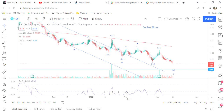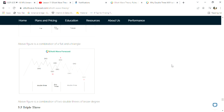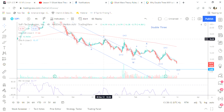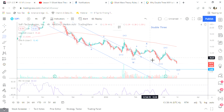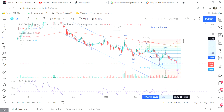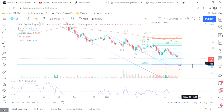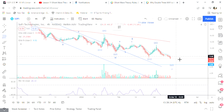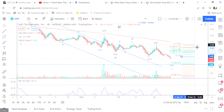Here's another important thing to consider. If you look at the rules of this, wave Y cannot pass 161% of wave W. So where does wave W start? Right here. So we can take the fib retracement tool, and the 1.61 fib takes us down to around 690. And then what's even more interesting is if you take the 1.61 of this final wave, it takes us down to around 690, the exact same.